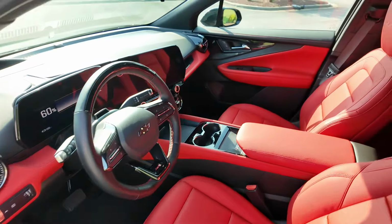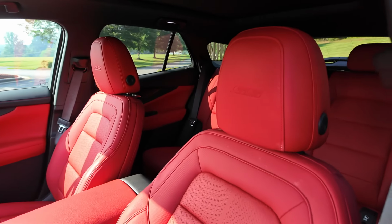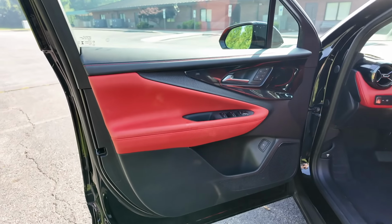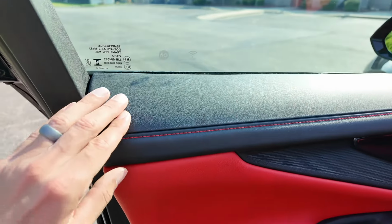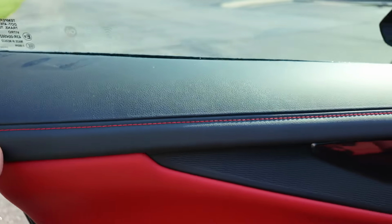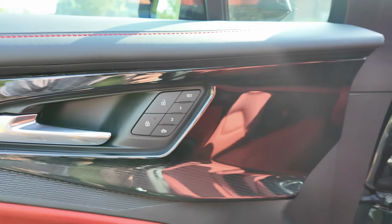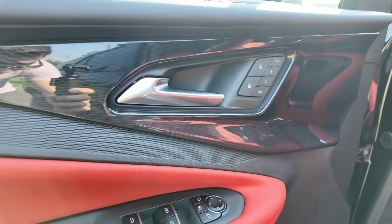And then this one's gonna get a really sweet red leatherette interior. Has a nice design to it all throughout. And then for the door panel, finished off in the red and black, you have this soft touch material up above with the red contrast stitching. And then below that, we have a release handle, memory seating, lock and unlock, and a nice gray trim.